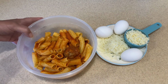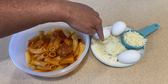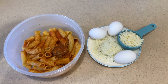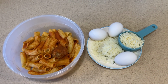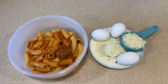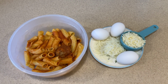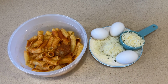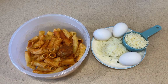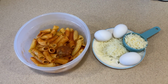We are going to stretch this little bit of pasta. Do that with 3 eggs, about a 1/3 cup of grated Parmesan cheese, and a 1/3 cup of mozzarella. That is it. You do not have to use Parmesan and mozzarella. Use any kind of cheese you want. Throw cheddar in there, Swiss, Colby, jalapeno, anything will work, I promise. Wait till you see how easy this is, how you stretch this little bit of pasta into an amazing meal.